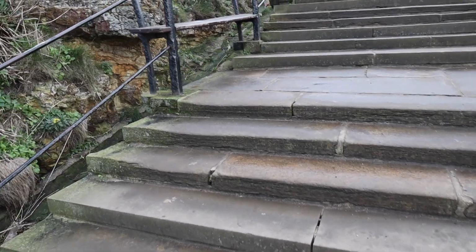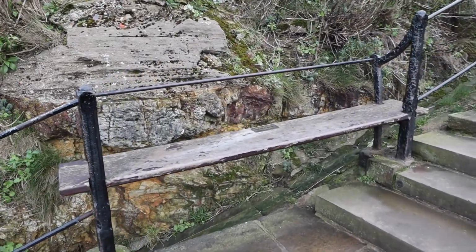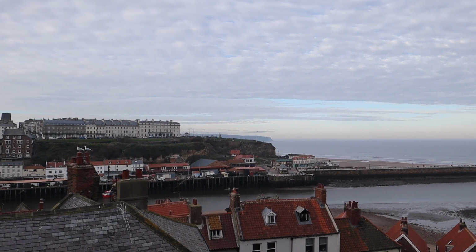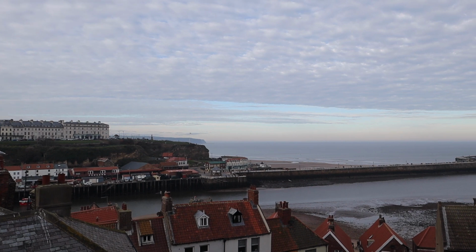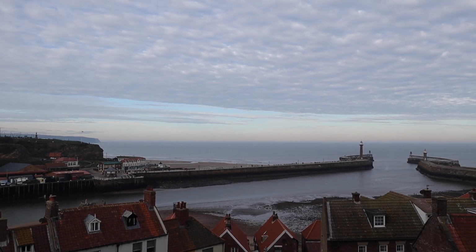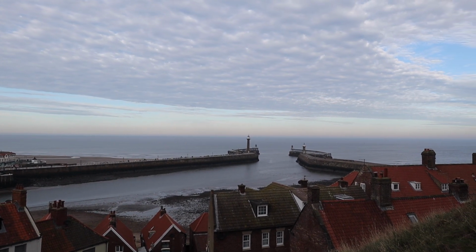I wonder how long this is going to take me. You get some handy benches all along the path, just in case you get a bit tired, you can have a sit down on your way up. Check out the view that you get from up here. It's pretty spectacular. You can see the harbour and you can see both the piers and how they line up. I think I might have to check those out a little bit later on.